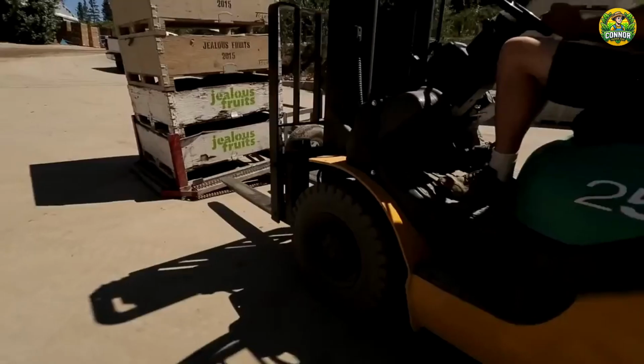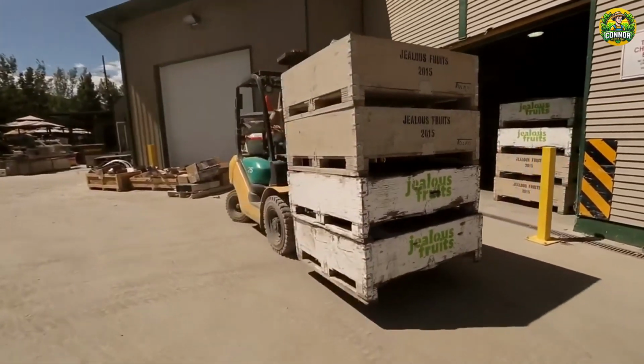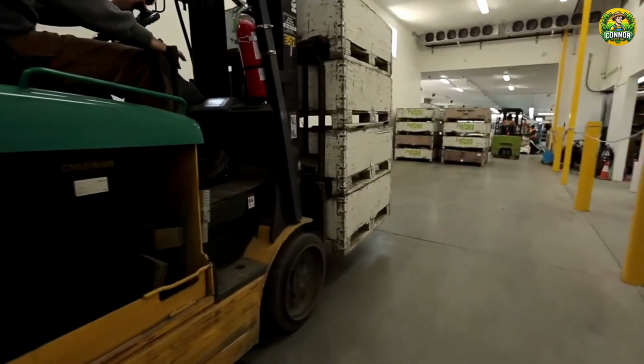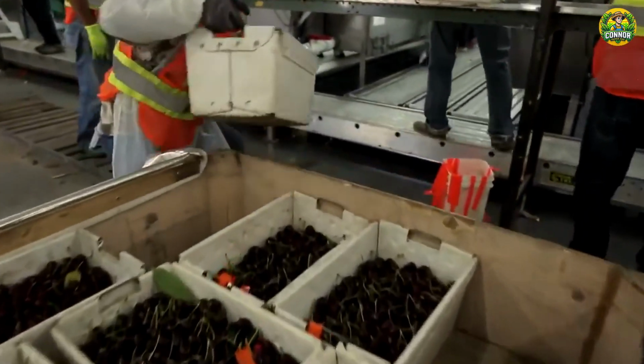Hello, you have come to the factory. This is the cherry processing and packaging factory. Let's explore the next steps together. The boxes of red cherries are transported to the workers and then they will be put into the cleaning conveyor belts.